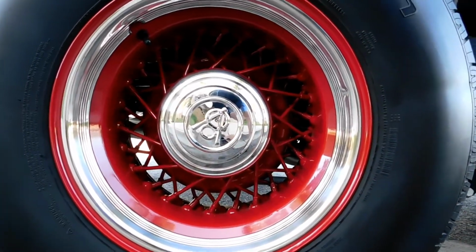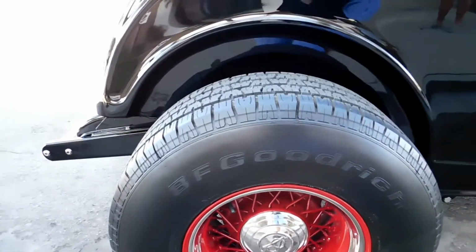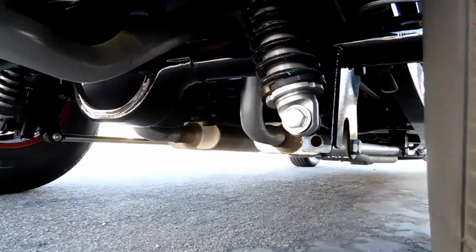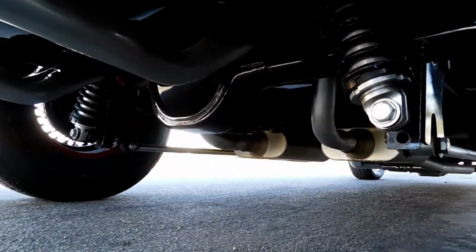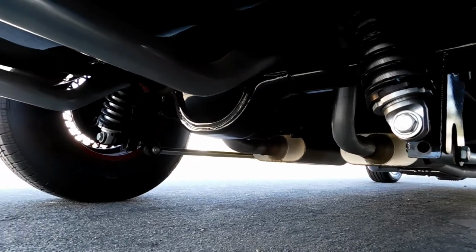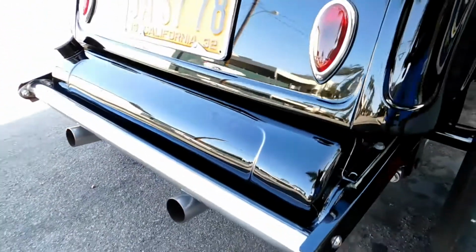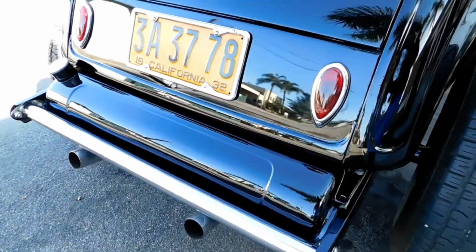235/70 R15 in the back, so those are a pretty traditional rear tire size. Fits this car nicely. Again, BF Goodrich TAs. Show you the rear diff. Nice finished housing, coil over rear suspension, 4-bar. Fuel tank in the back, factory style.